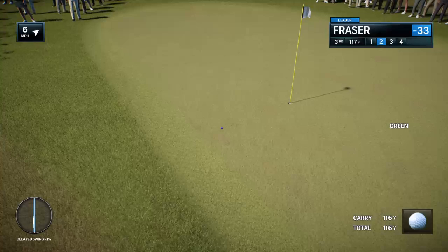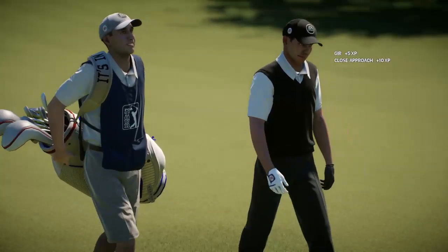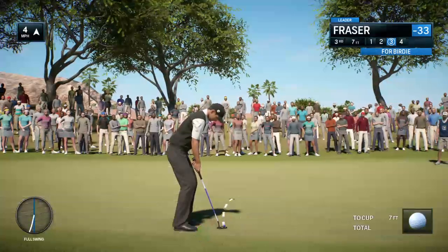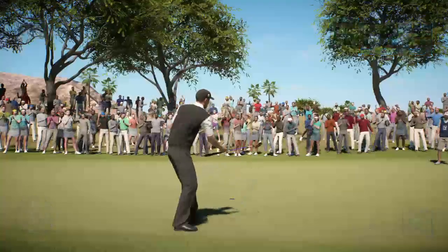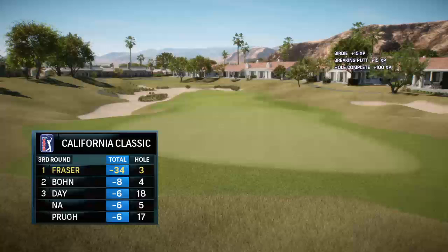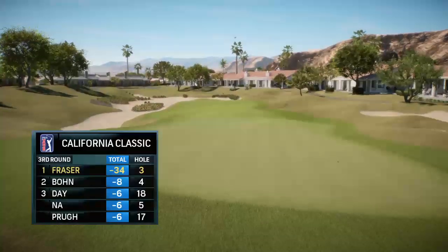You can't hide the flagstick from that man. He is just unbelievable. Simple, solid, and he'll take it. But one that you need to make.